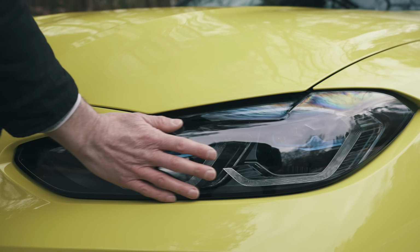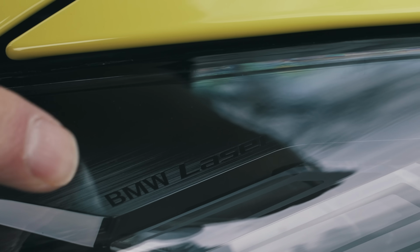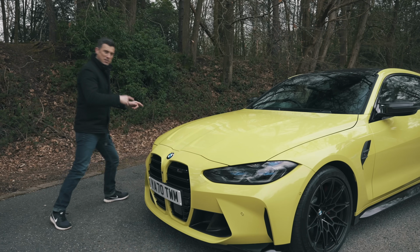The headlight lenses are smoked for that mean look, and you get adaptive LEDs as standard, though these are the upgraded laser lights. Anyway, that's the design. Let's go check out the inside.